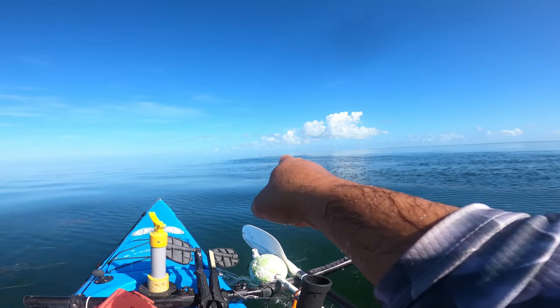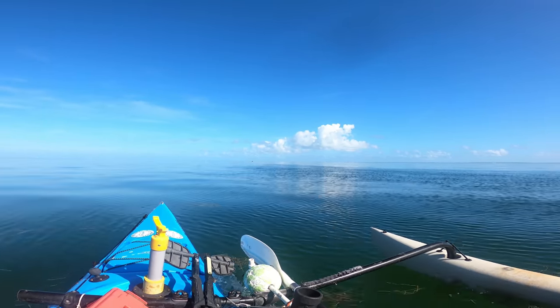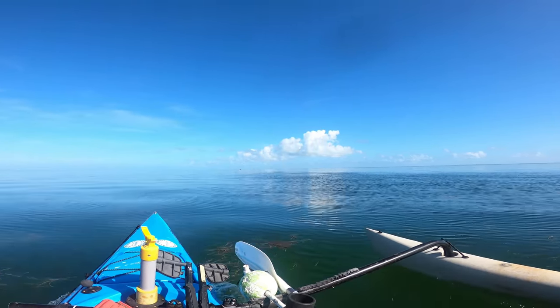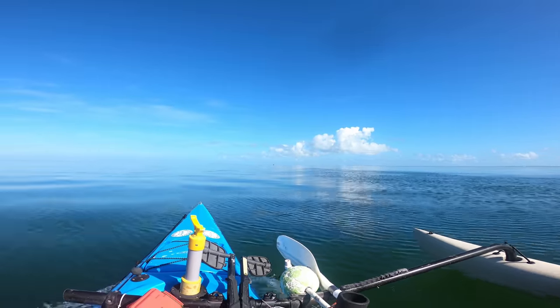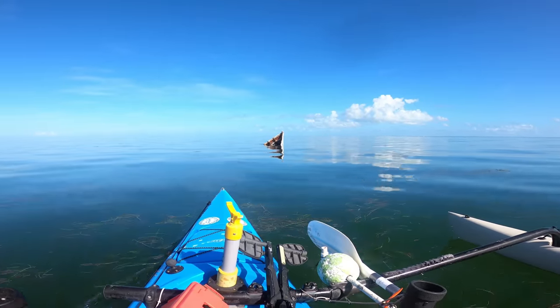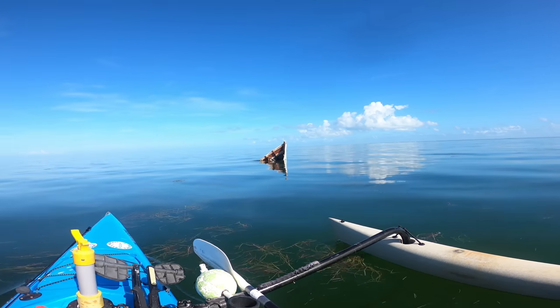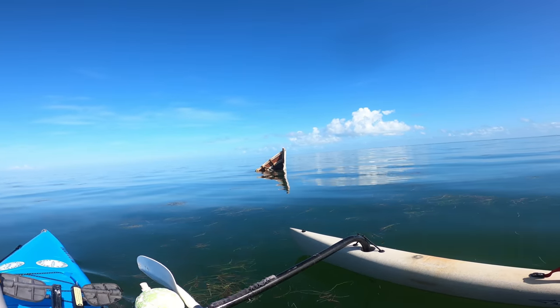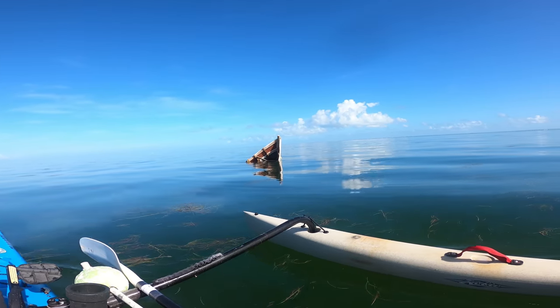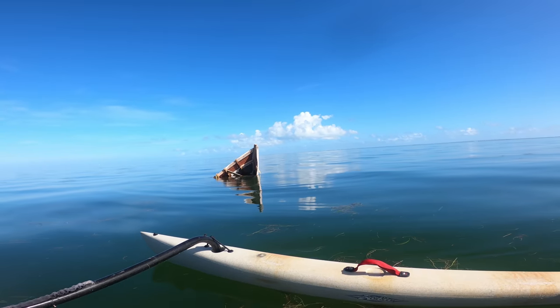What is that? Sticking out of the water there. Looks like it's a bow stick pointing up. Gotta check it out. Looks like it's an old Cuban boat. Cuban boat that done sunk. Or at least half of one.